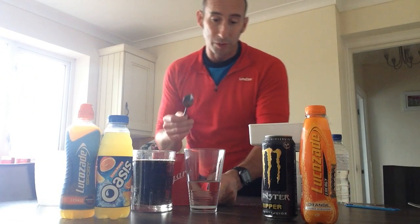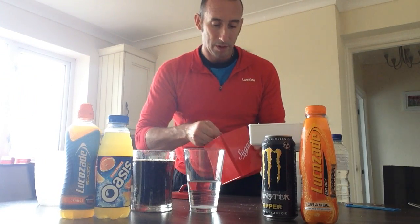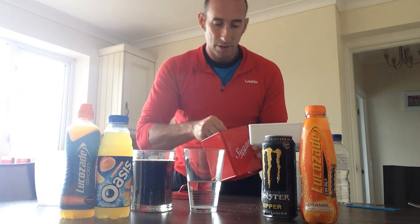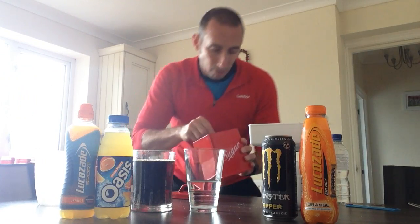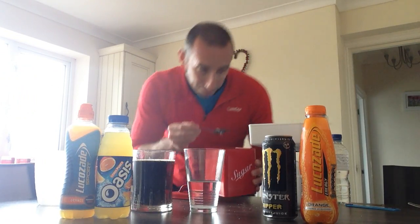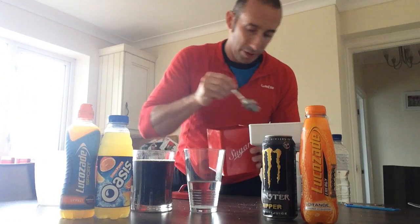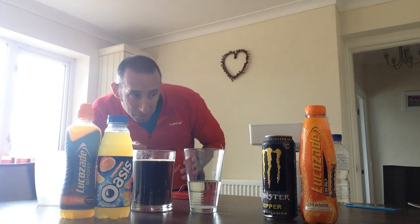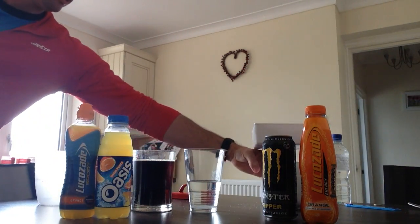So we know that 3 teaspoons gives us 10 grams. So how many teaspoons is that going to be? Well, I'm sure I could work it out, but there's 1, 2, 3, 4, 5, 6, 7, 8, 9, 10, 11, 12. We're getting there. 13, 14, I reckon one more, 15. 16 teaspoons of sugar.